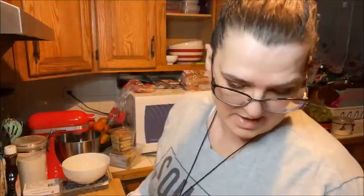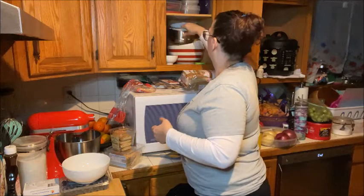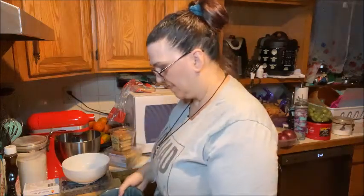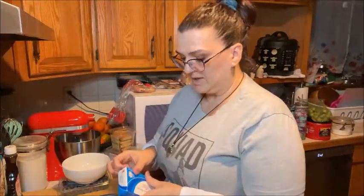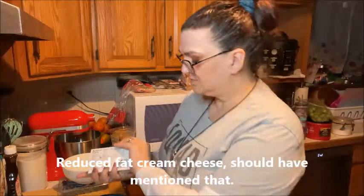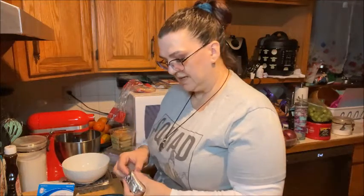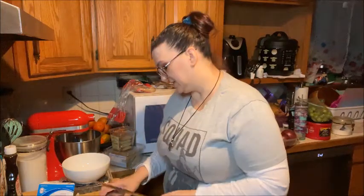Okay, so now that we've got the bread in the bottom of it, we are going to grab an extra mixing bowl. I'll use one of these. And we're going to do 2/3 of a cup of the cream cheese and 5 tablespoons of a golden sweetener alternative. Mine is Truvia. I know there are several brands out there that you can use, but that's what I'm going to use.